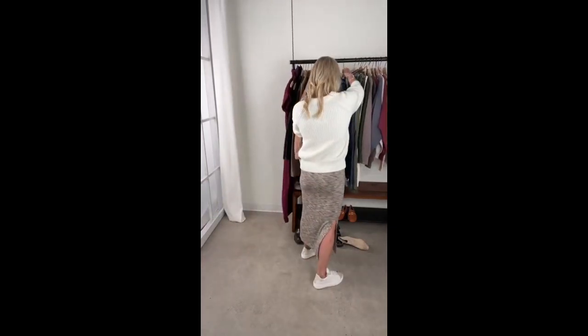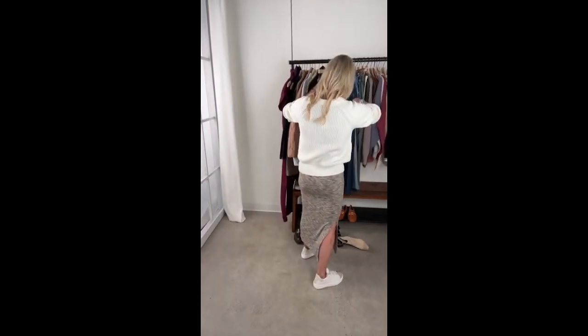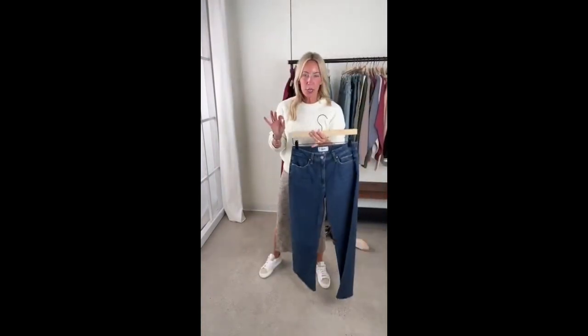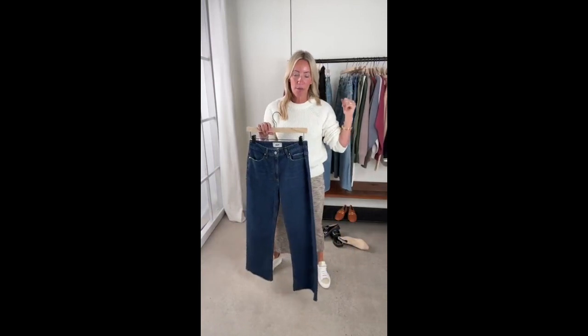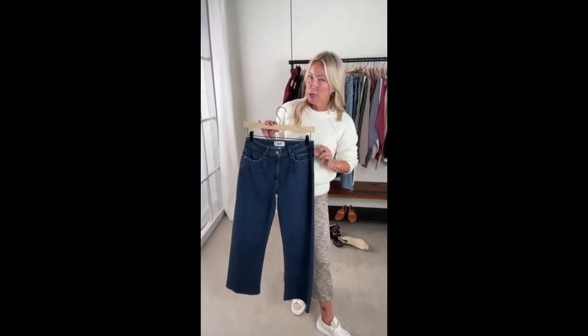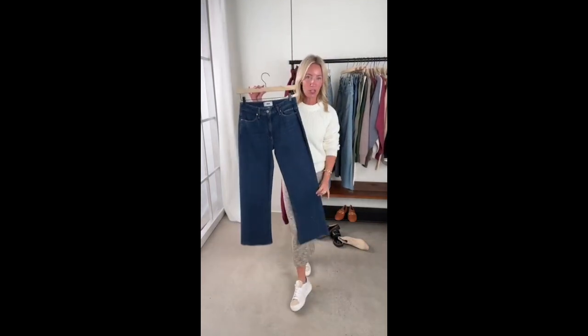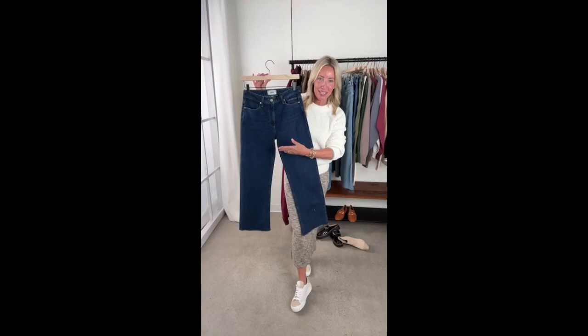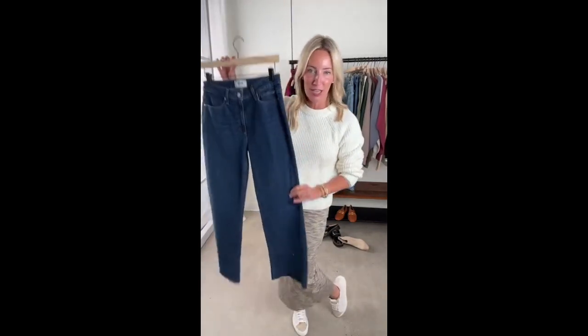Other versions though of the wide leg that I really like, let's see, let's go with the Page. So this, similar properties to the Meg. What I think is different about this one, number one, is the wash. So a little bit dressier. This dark wash, I feel like, is something we haven't been doing for a while. And as you're looking to fall season, really fun to update your closet with this.